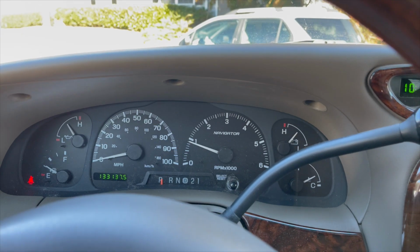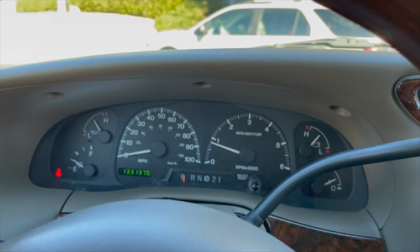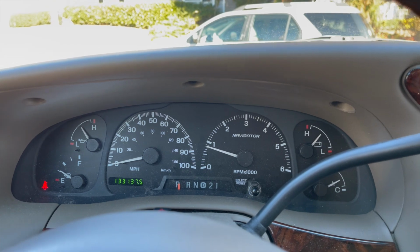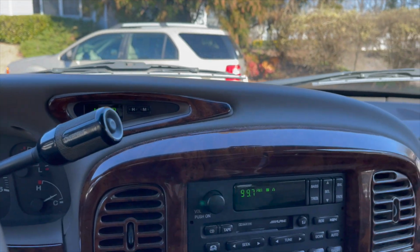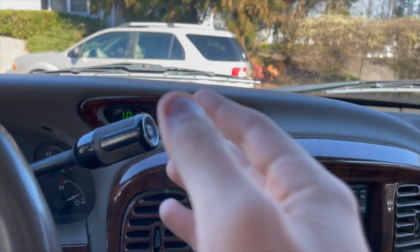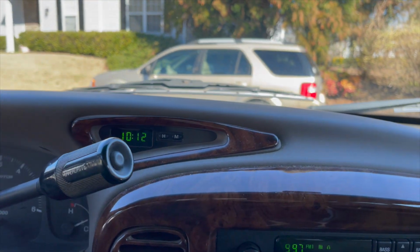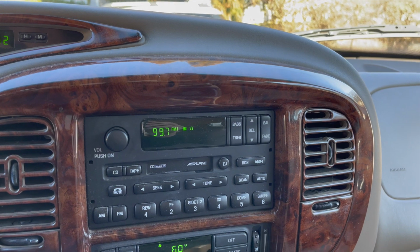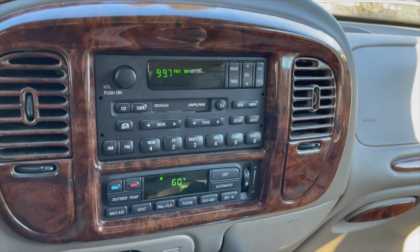So I'm inside this 2000 Lincoln Navigator, and look at this. 133,000 original miles on this thing. This thing is not even broken in, as I've seen some with 300 to 400,000 miles on the stock motor and transmission. You do have, of course, the column shifter for the 4-speed automatic, clock up top. You've got your radio here, and then you do have an Alpine audio system that came standard on this car.